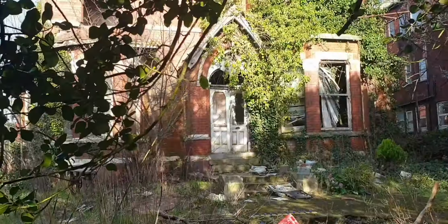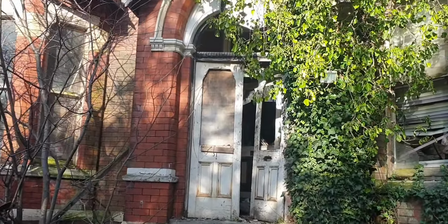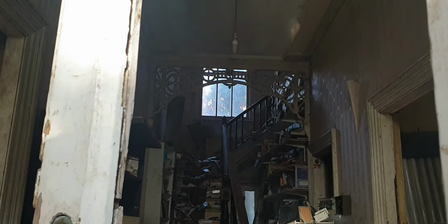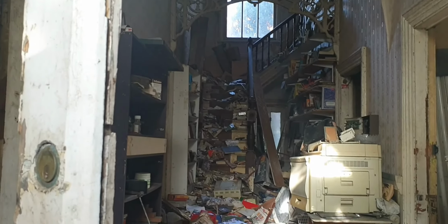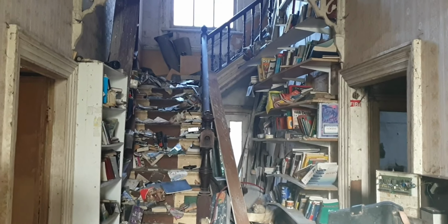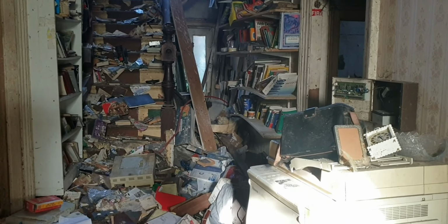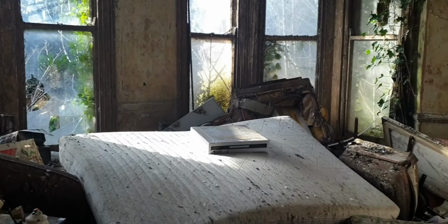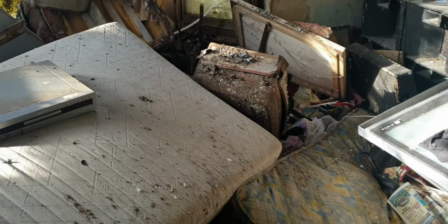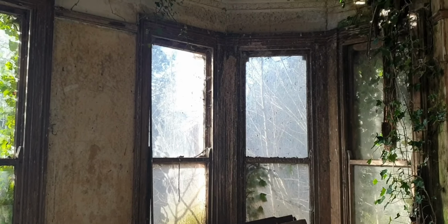Right, guys, anyway, I'm gonna take you into the old house. Wow. Absolutely mad in here, guys. Seriously, it's just full of junk. It's full of books, mate. The guy must have loved books, mate. It's absolutely crazy in there, though, guys. It is just absolutely filled. Every single room is filled full of rubbish.